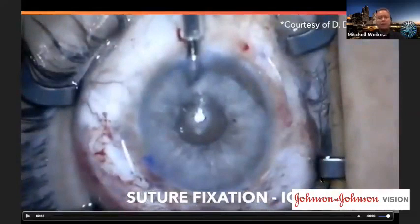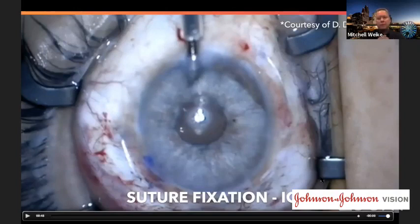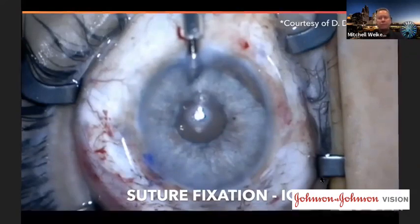And we can rotate our suture here. Now you can see there's a little bit of residual iris there that's a little bit darker. Probably that won't be that noticeable cosmetically, but you could remove a little bit of that if you want to with a vitrector to get a little bit more peripheral.